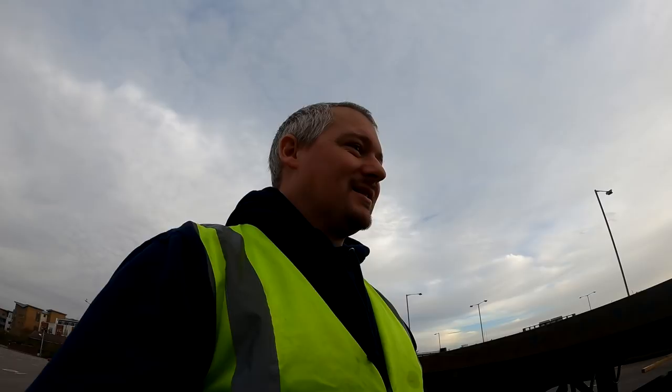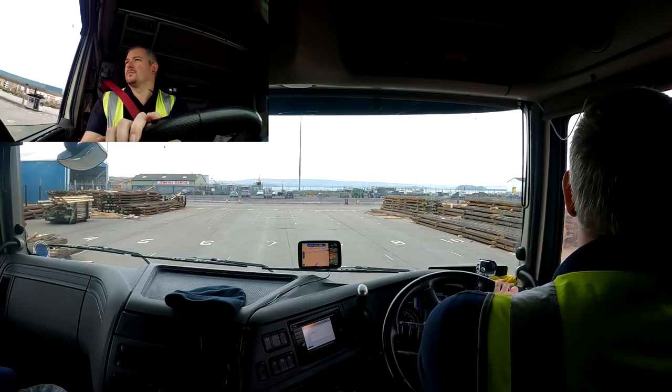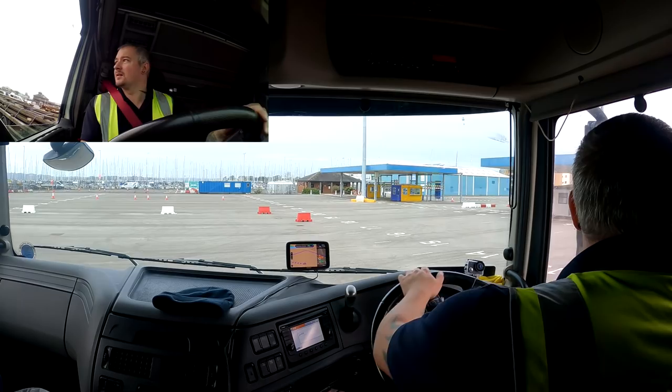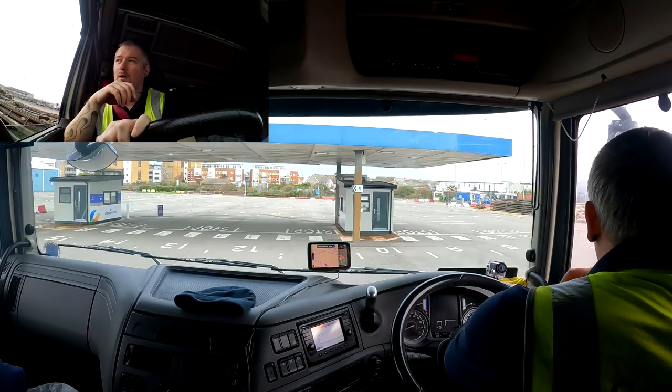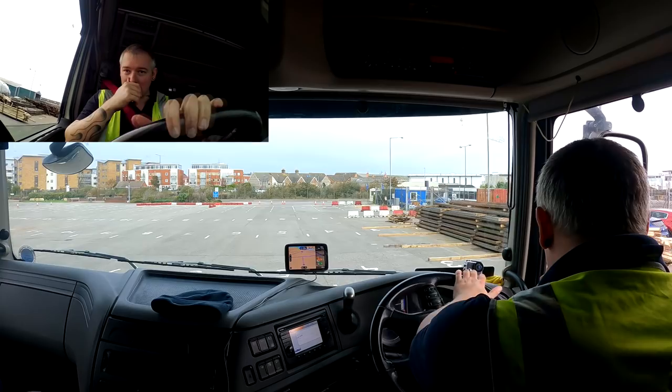Okay, fire up the beast. We are loaded. I can't remember now how many packs of rebar we've got on. You'd probably see on the site cam there. It was 30 meter, but I think it was 12 packs or something like that. So there's a fair old weight there to drag the trailer around. Now we've got to go get weighed out, get our paperwork, and then we're on our way.